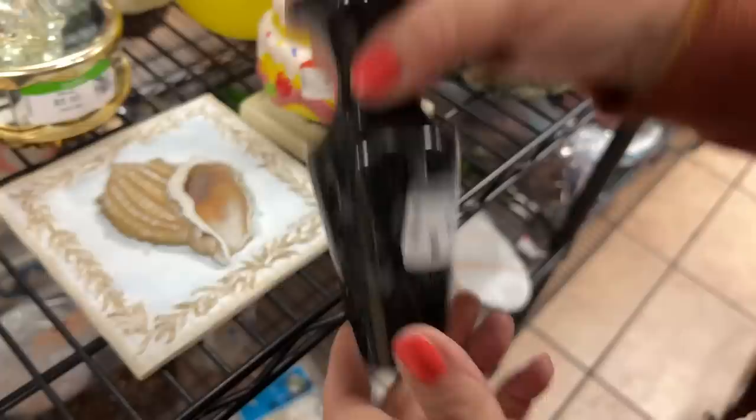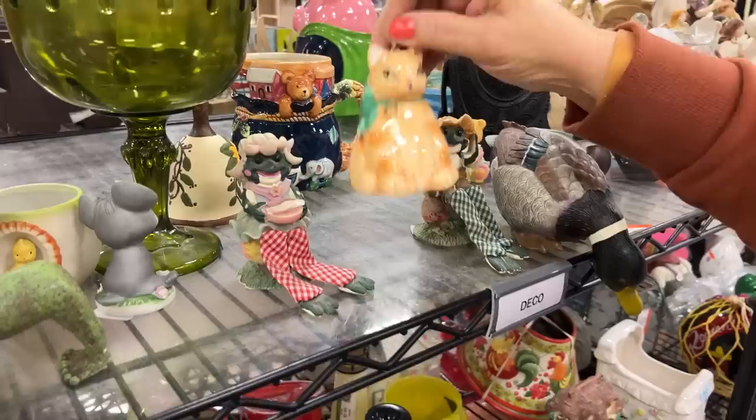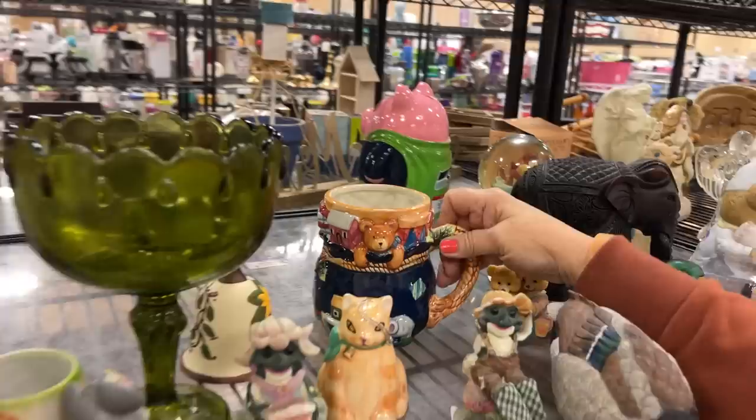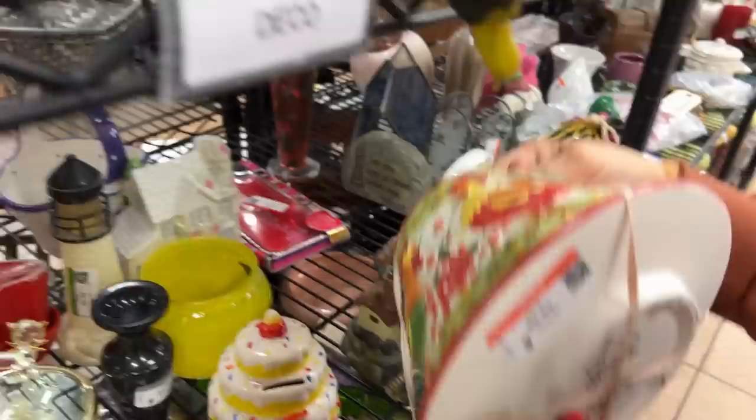Let's see. Oh, look at that. It's a little cat bell. He's very sweet. I like him. What is he? He's a Silvestri. He's fun, but he's chipped. That's a real shame. I would have taken him if he wasn't chipped. This mug here, I think I've seen him before. Nothing of high enough quality for the Picker Road Boutique. I think that's new. Yankee Candle shade. Missing part of it.